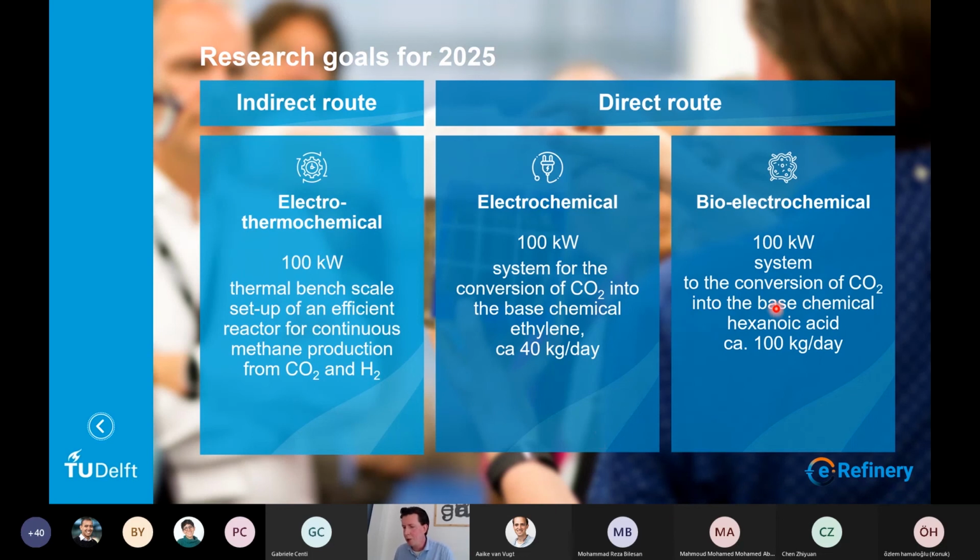And then we have another route where we do a bioelectrochemical direct synthesis, where we use bacteria, redox active bacteria, to convert CO2 into hexanoic acid, also going towards a 100 kilowatt system. And these are all systems where we've concluded in discussions with industrial partners that if we can show or demonstrate these systems at these scales, this is really something that they can further scale up in their research and development activities.